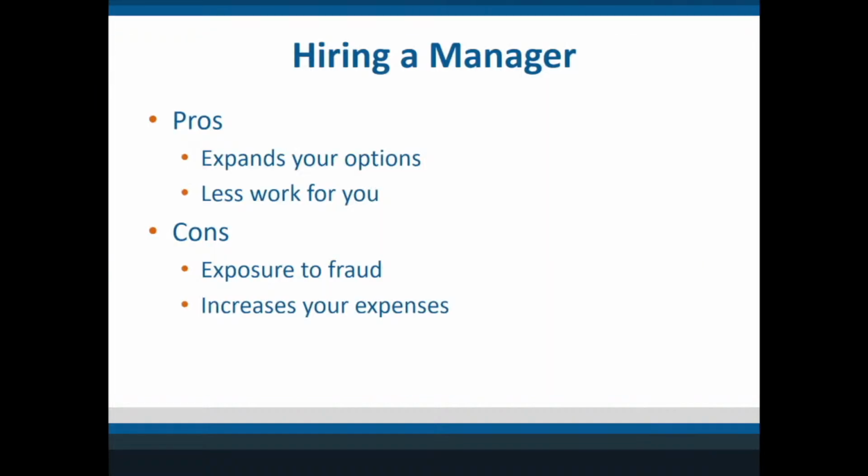Now, if you look to hire a manager, you have to build the project to get it started, and then you want to hire a manager to run it. You have to teach the manager how to do it. I already knew how to run it, so I could teach them, but a lot of people who don't have experience just hire somebody to try to figure it out.